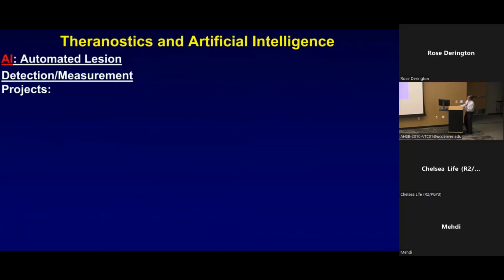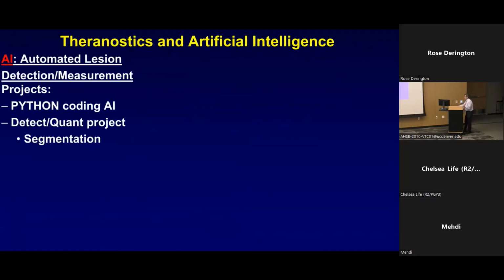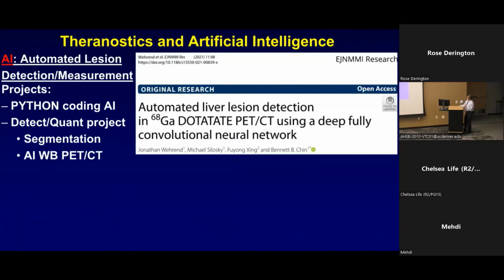So we're using AI for automated detection and lesion measurement. We're specifically looking for someone with experience in Python to do this project. It's segmentation and whole body quantification in PET CT.